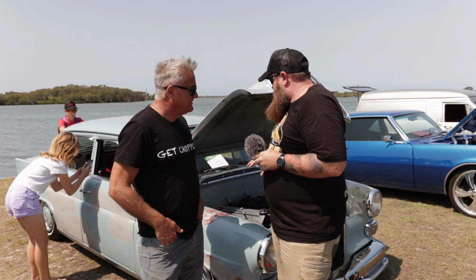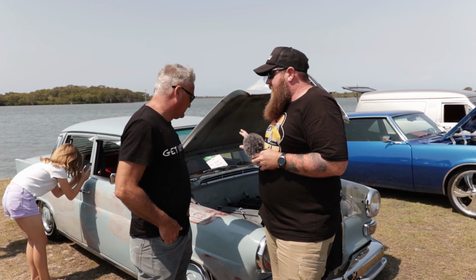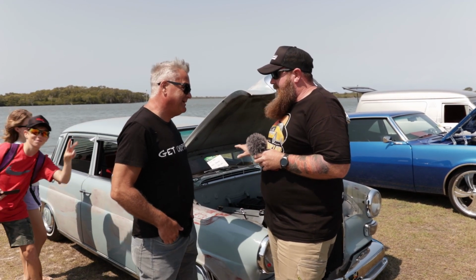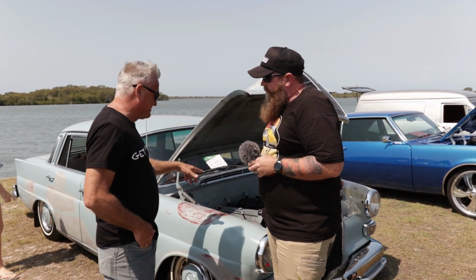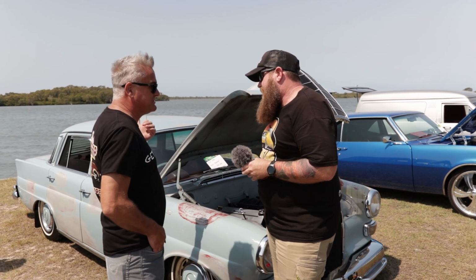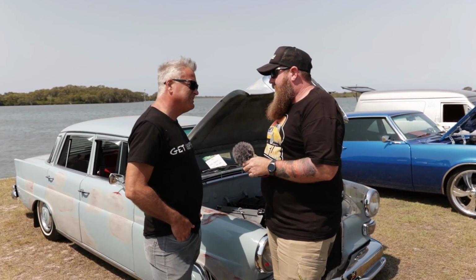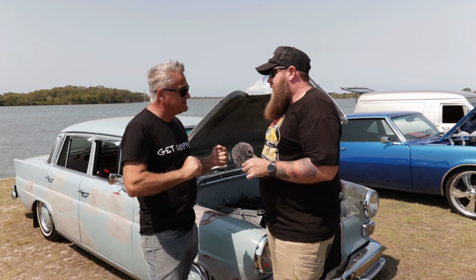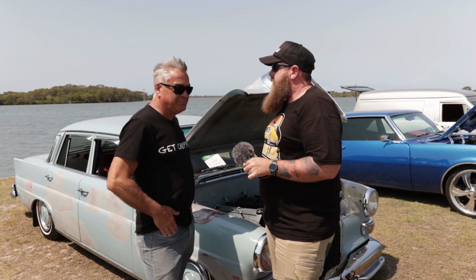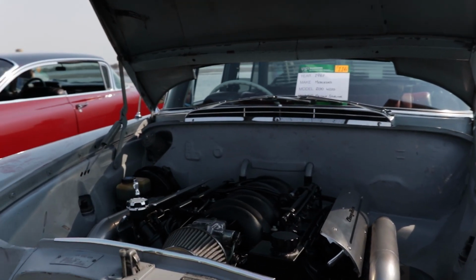Now, mate, what else has changed here? So we've done the LS. There must be some other modifications going on throughout. Yeah, it's on airbag, so she's sitting on the ground right now. We've got an exhaust running underneath it, so it sits on the ground. It's got a 9-inch diff in the back, so running a 4L60E, is it? Yeah, gearbox with a reverse Mercedes shifter in there, so it's an original shifter. Right. Power steering, aircon goes in shortly. It's pretty much the basics.